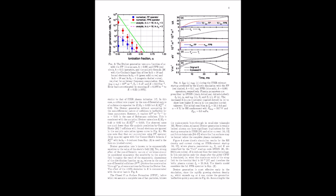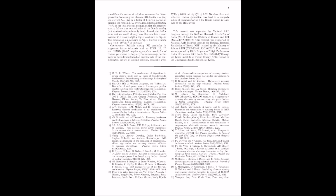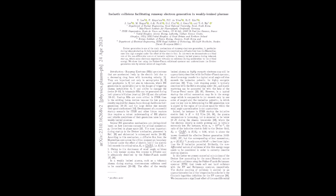So ohmic heating might be a bit riskier when it comes to runaway electrons. It can be, especially early on when those hard collisions are also contributing to the problem. But there are ways to mitigate that risk, like carefully controlling the electric field or using a combination of heating methods. So we need to choose our heating method wisely. Absolutely. It's all about finding the right balance between heating the plasma effectively and minimizing the risk of runaway electrons.